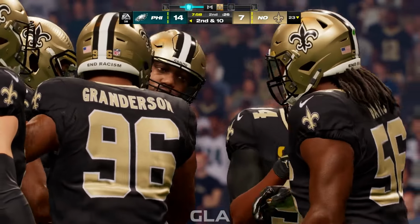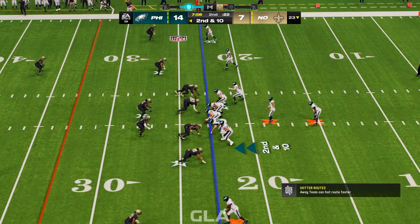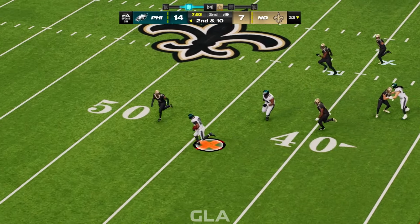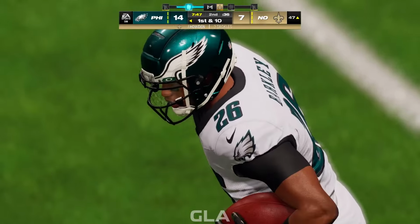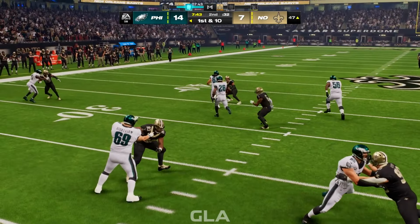They took away his top read on the play, so he went through his progressions and ended up settling on his running back, who scored on their last possession, but the coverage held. It goes incomplete. Barkley inside handoff. And he'll be taken down, but not before they work it across midfield. 41 yards rushing for him now, and he's carried the ball just 5 times.